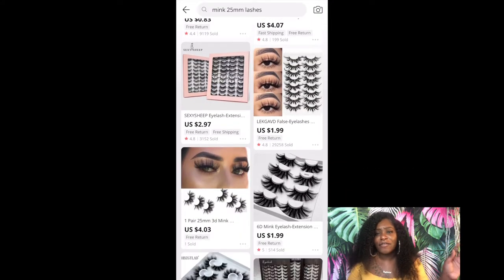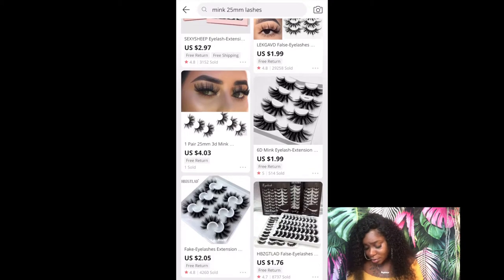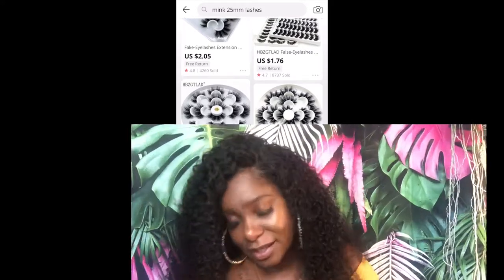They have where you can have a variety pack. They have where you can buy them in bulk. They have them where you can buy them per pair. Honey, do you see them prices? AliExpress is the plug. I'm pretty much just the messenger. You better not ever spend $25 or $20 on one pair of lashes again. Your girl ordered her some herself.